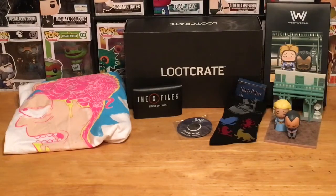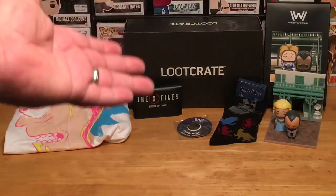I just think they could have gone with a better topic than Westworld. I think with the other three items that were in the box with X-Files, Rick and Morty, and Harry Potter, you could have gone with either one of those three to design something and put it in that way. I just feel that would have been the best way to go. But let me know, you the viewers out there, what you thought of the unboxing itself. What you think of the actual items.